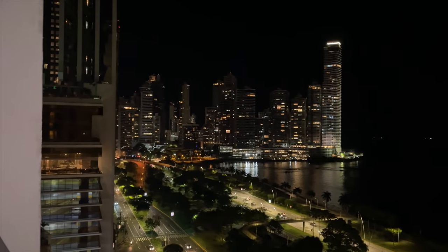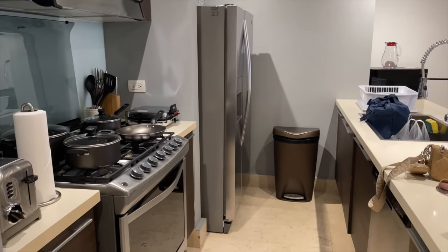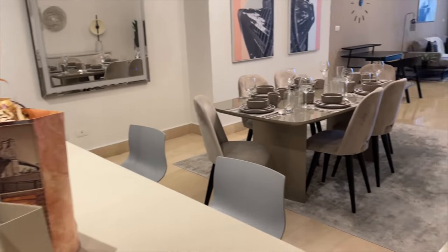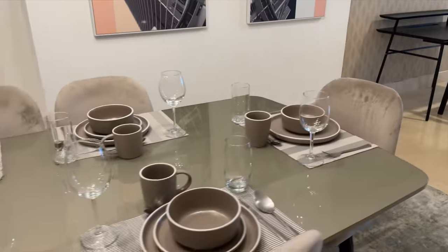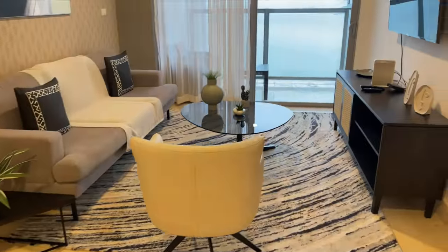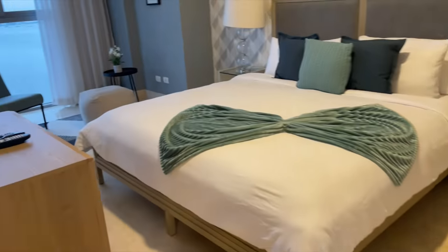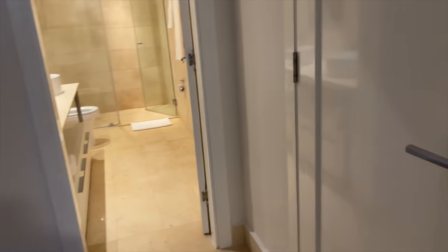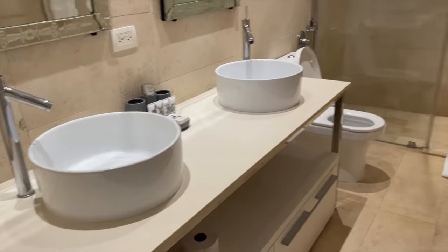Welcome to Panama City. This is a one bedroom condo. It's $173 a night. We booked it through Airbnb and it's just beautiful. There's a guest bath. Table is set. I will not be cooking or serving food. There's this cute desk, living room. Beautifully decorated everything is. There's a walk-in closet. There's a laundry room with a washer and dryer. Double sink bath.